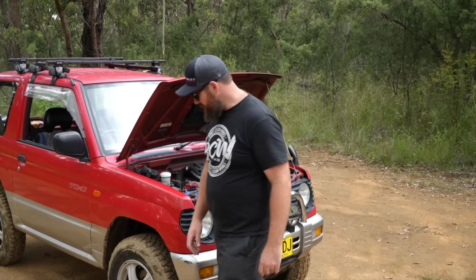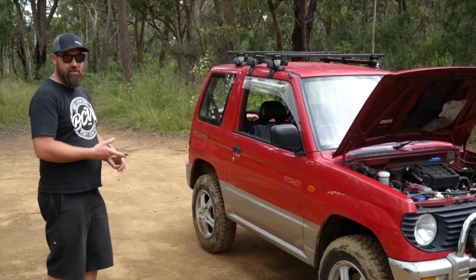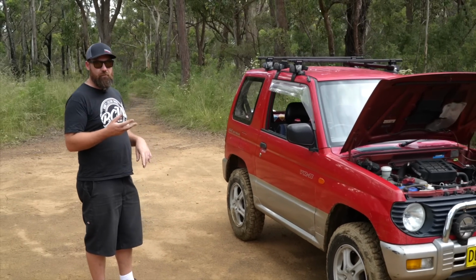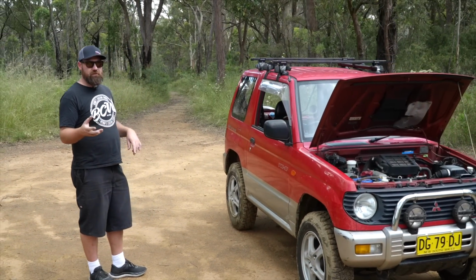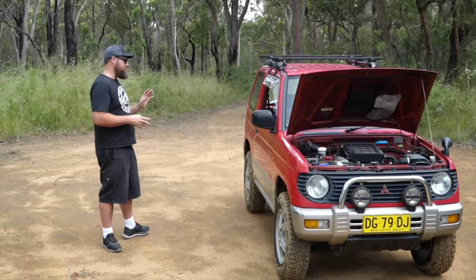But we'll keep wandering around. Yeah, there's plenty going on. It's pretty well appointed. It also has electric windows. It's got an aftermarket stereo, but because it's been imported from Japan pretty recently, it still doesn't have an Australian radio in it yet, so none of the radio works.